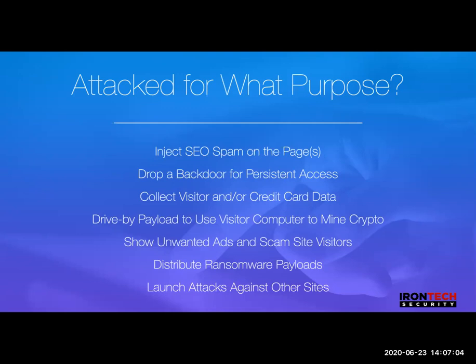It can be hacked to show unwanted ads and scam site visitors. So probably everyone that's on the webinar today has seen these pop-ups that say, hey, your computer's infected, you need to call, we're part of a Microsoft security team, and you need to call this 800 number.